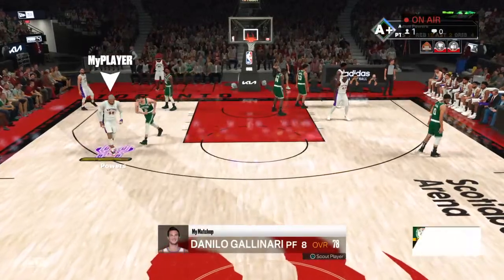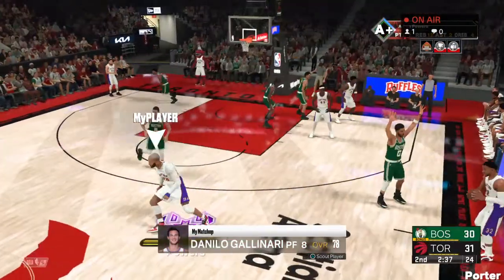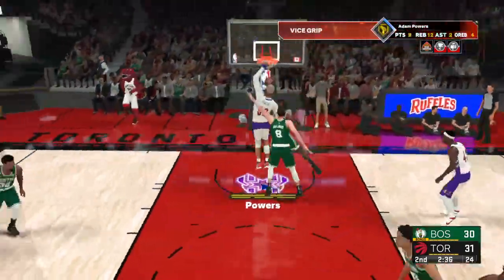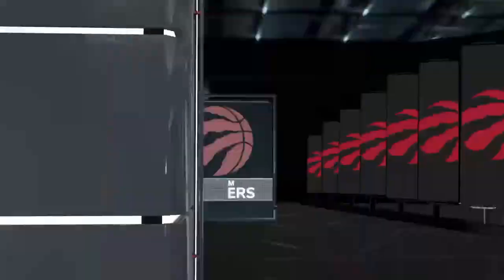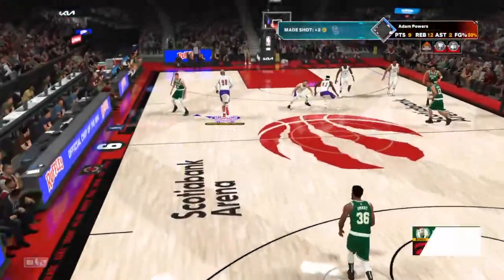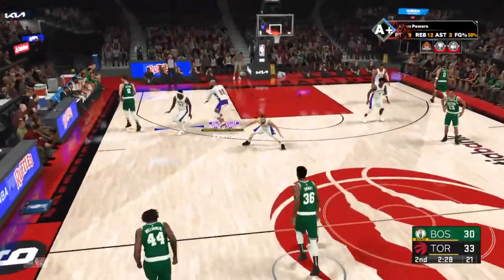Going out now with a whole new group. And then for Boston, Gallinari, he's checked in for Horford. Tatum comes in for Brown. And Smart subbed in for White. You've got Fred Van Vliet. Siakam is out there with Big Daddy. Then it's OG Anunoby. And it's Porter at the 3, the small forward. So that's the 5 in the game for Toronto.